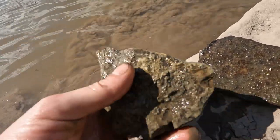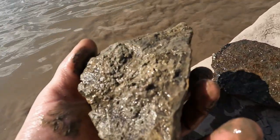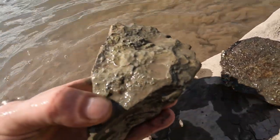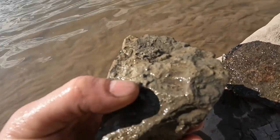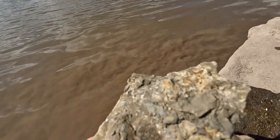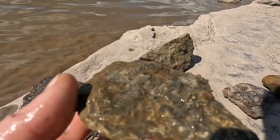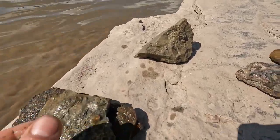This one is meant to be all covered in crystals. Now I've got it wet, they've all disappeared. Yeah, they're all eroding. They're all falling out, look. That's weird. Must be stuck in the mud. This one's all full of crystals as well. Give it a little wash. Oh yeah, you can see them. Not perfect, not amazing, but good.